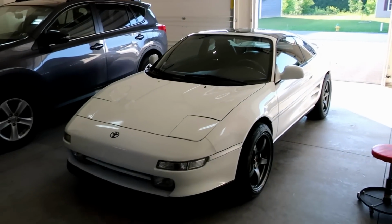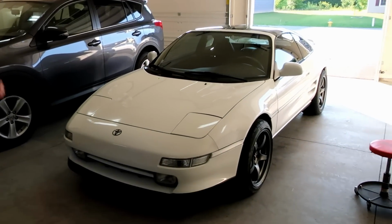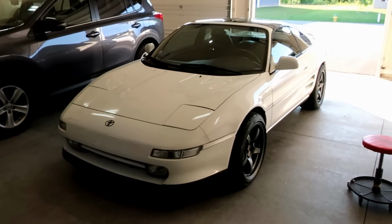Again, CBRD Speed Factory this weekend. I'll link it all down below. I'll link something right here for you guys too. It's a pretty cool event, and they're also going to have beer, guys. They're going to have beer at a car event. How cool is that?